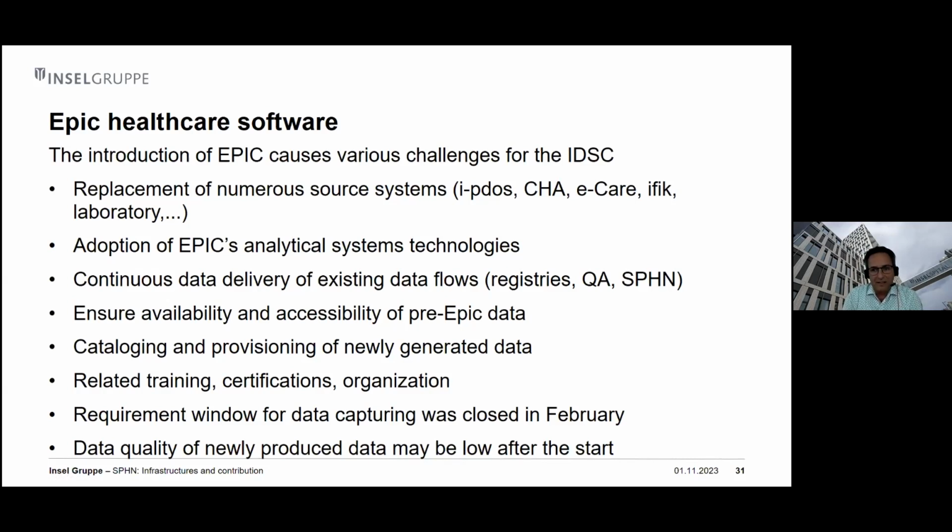The newly generated data, like the EPIC data, we need to get to know, because so far all of us have only seen training systems and no actual patient data from within Insel, because EPIC will only go into production in March next year. So this will be a big learning process for all employees of the Insel Data Science Center. And we need to attend trainings. We need to do certifications to be allowed to access those databases.